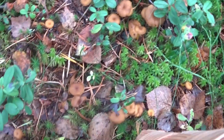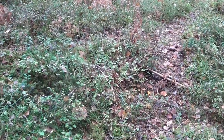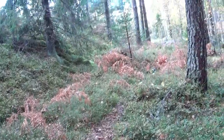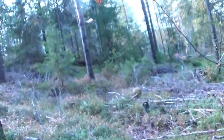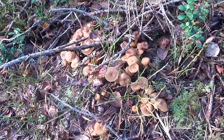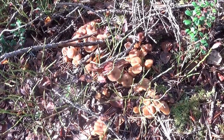Here we have some more there. Quite a lot, actually. And then if I turn around, we have more there. And this just goes on with this path. They grow alongside this path here. Just when I thought that I got that colony out, well, it just became worse. We have also here, and it's really along this trail, a lot of these. Lucky me, these are probably one of the most delicious mushrooms in a Finnish forest. In Finnish, the name of this mushroom is suppilovahvero.